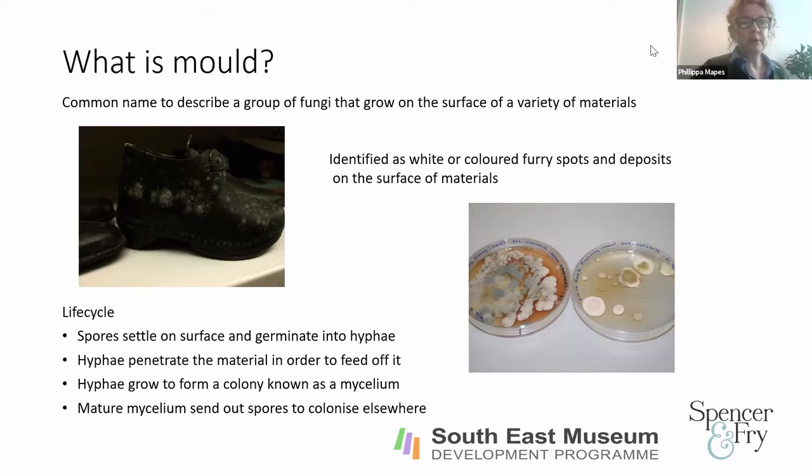And in the right environmental conditions, the spores will germinate and they produce hyphae, which are thin tubular tendrils, and they penetrate into the material that they're on and produce enzymes that break down the material to use as a food source for growth. And as the hyphae grow, they form a network or a colony, which is known as a mycelium. And this mature mycelium then produces more spores, which they send out into the air to colonize other areas and land on other historic objects and surfaces.